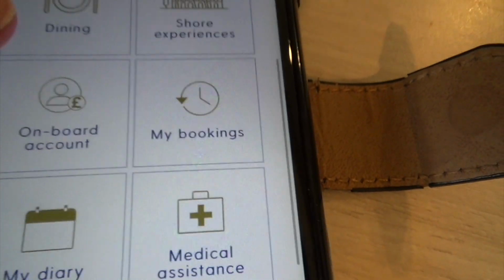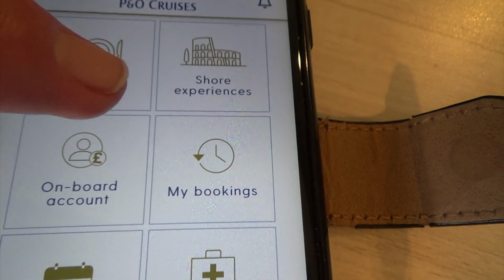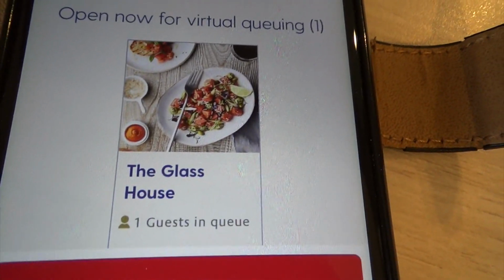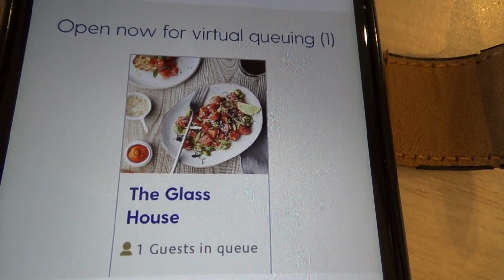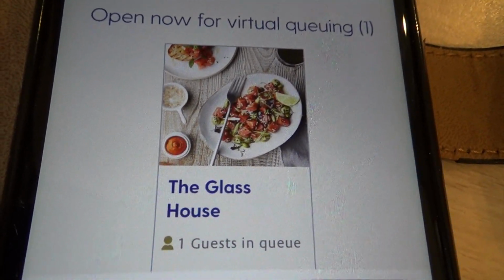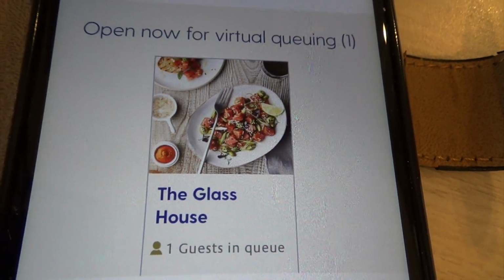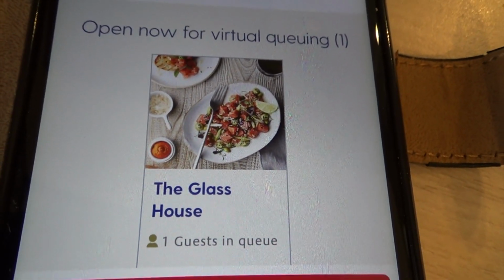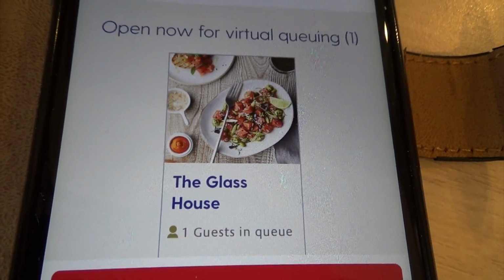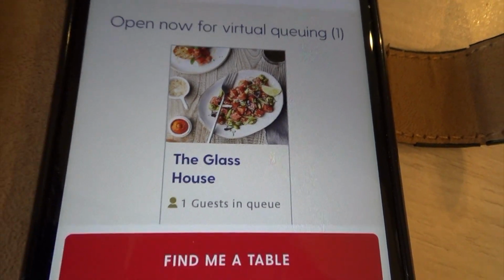So say, for instance, that you want to book a dining venue. You can see at the moment, this is in the afternoon, at the Glass House there's one guest in the queue. If I wanted to join that queue, I would click on that and join the queue, and once the table is ready, they will ping you on the phone to tell you that your table's ready.